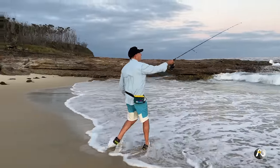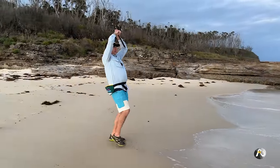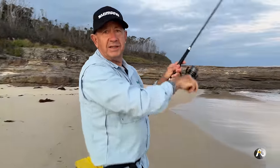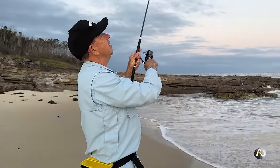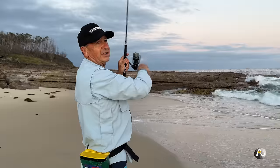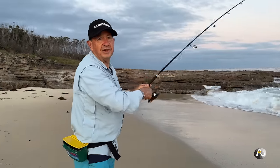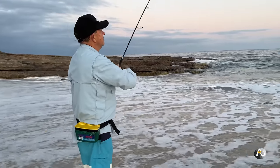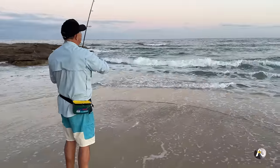Just getting a bite. Have I got it? Yeah, I've got the fish. So my intention is to fish with this little light line just for the next half an hour. Feels like I've stuck on a bit of weed actually. I had a fish, but I think I've got a weed fish. I've either got a weed fish plus a fish or just weed. I had a good bite though. Yeah, I think I've just got weed.